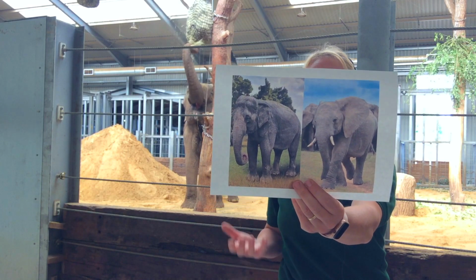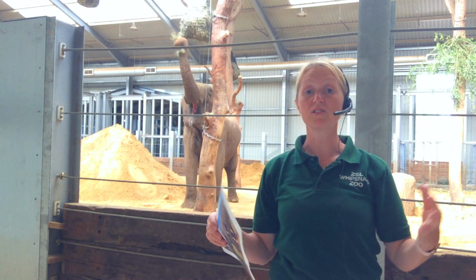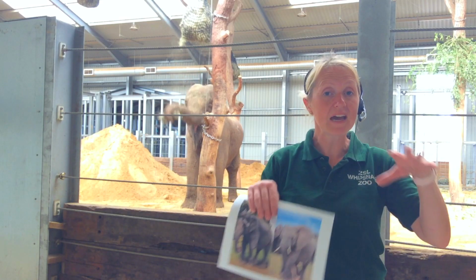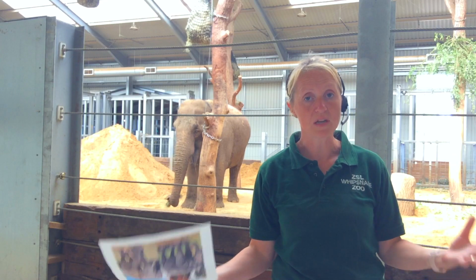Also to do with the size, well, our Asian elephants are slightly smaller, and that's because if you're going through the forest, you want to be able to be a bit smaller to get through all those trees and undergrowth than you would if you're in the open savannas.